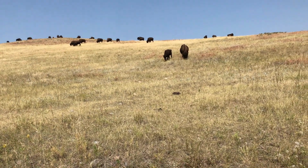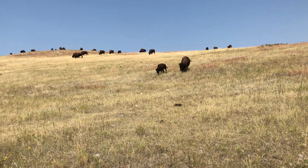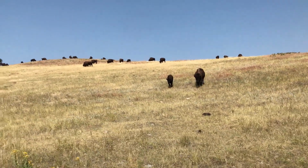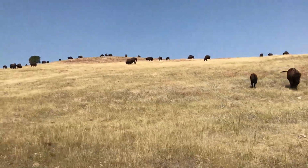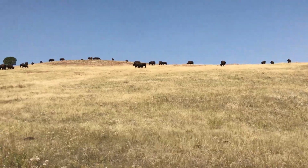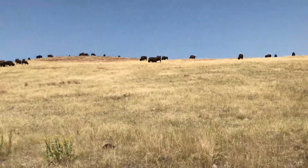So it's not recommended to get out of your car. Yeah, we're actually getting out of the car. They're getting really close, actually. It's a little scary. Okay, we're going. We are going. Sorry, buddy. Mike is spooked. Yeah, I don't feel like getting gored today. Thank you. Can we stop soon or no? Yeah, we'll stop right here in a minute.